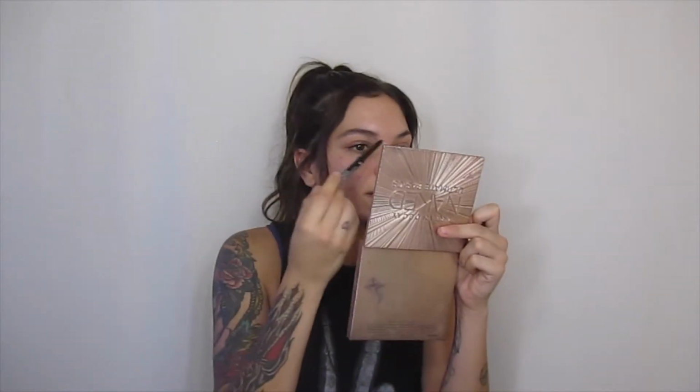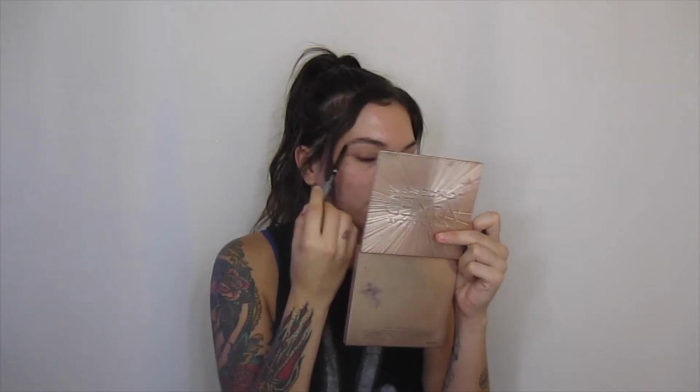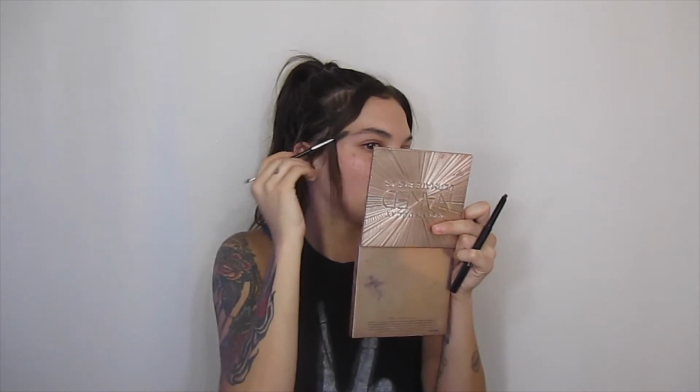It's always better to start with a little at a time, because it's so much easier to add on than if you do something up and you're like, oh god, and you have to take it off. So I'm just doing light strokes, following the natural direction of my brow hair. And then I'm just going to brush it out so it looks soft and not super harsh. Oh, sorry if I'm blocking.